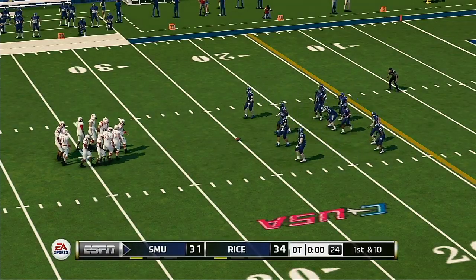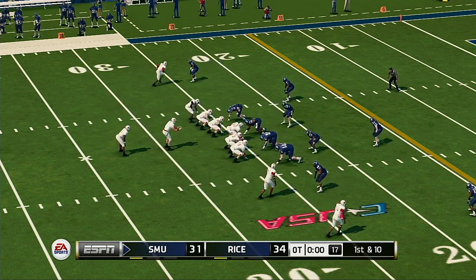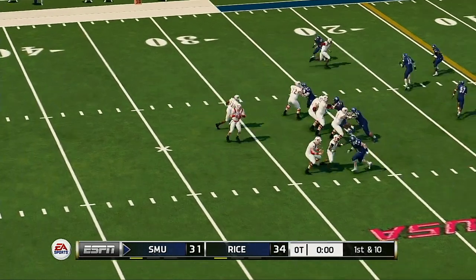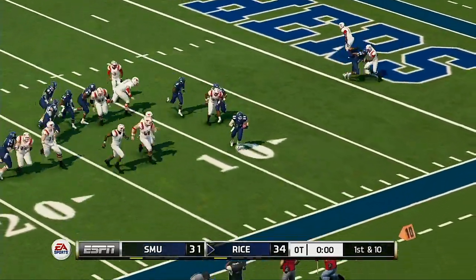From the 25-yard line, it's 1st down. He's looking for 6. Game-winning interception. Unbelievable.